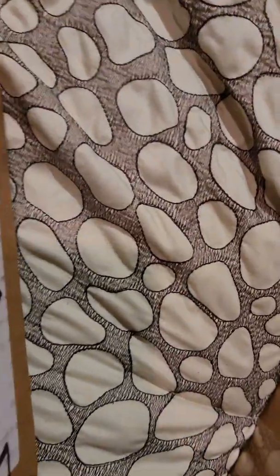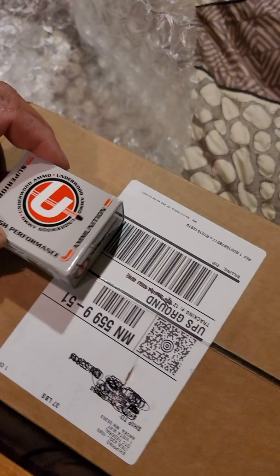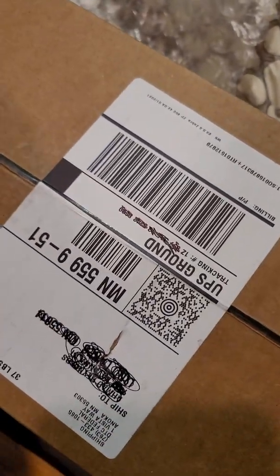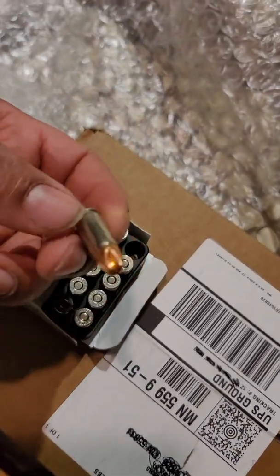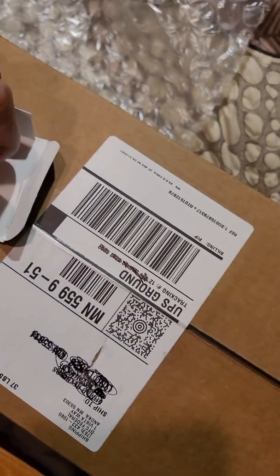This is some of that good old personal protection ammo that they sell. They wrap this up good. Look at that. Oh yeah. Have to see if I can open this up with one hand for you. There we go. Check this out. For the 9mm. Yeah.